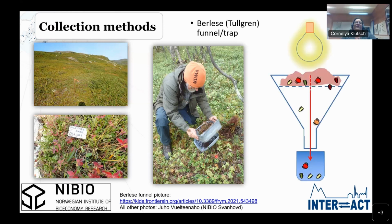More generally, what we are using is a device called a Berlese funnel or Berlese trap, where we put the soil sample on a mesh. So we have a soil sample here with our little critters, then we have a funnel. And then on top, we have a light bulb, which of course gives light, but also creates heat. And one of the characteristics of soil organisms is that they don't like light, they don't like heat, they don't like dryness. They like it moist and dark.